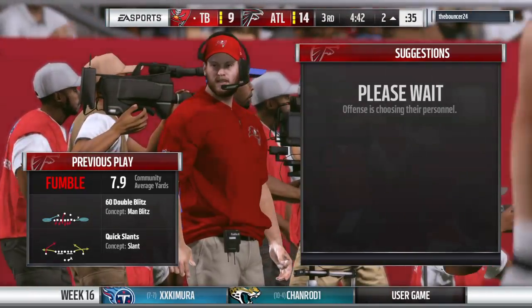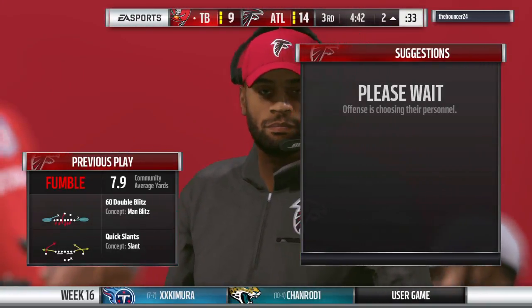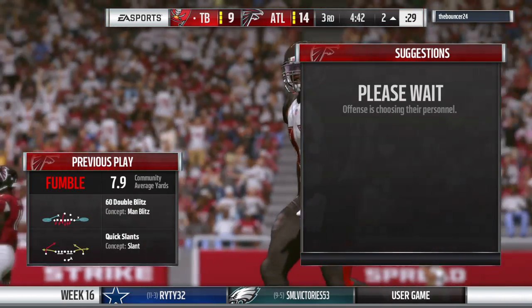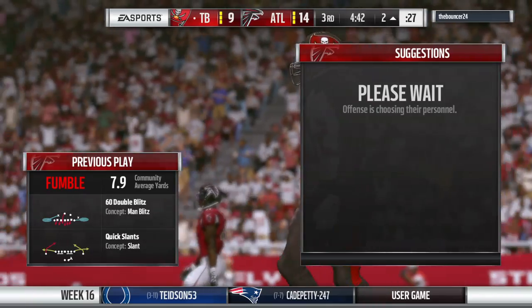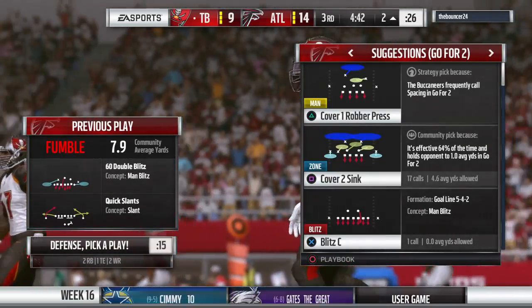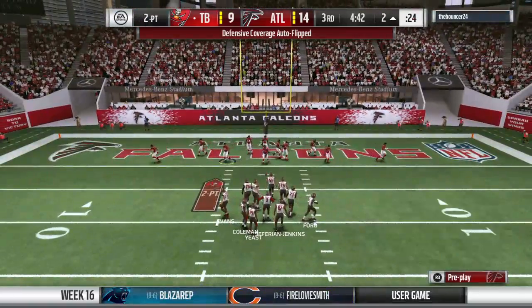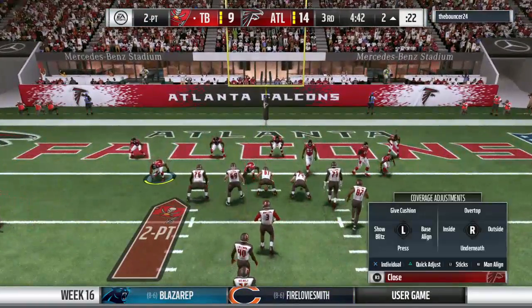This defense, Charles, they needed some type of a spark to help get them back in this game. I think they just got their spark. No doubt about it. And you know that's all they discussed. How can we get ourselves moving again? How can we get our team going? This definitely qualifies. And they'll get set here looking for the 2-point conversion.